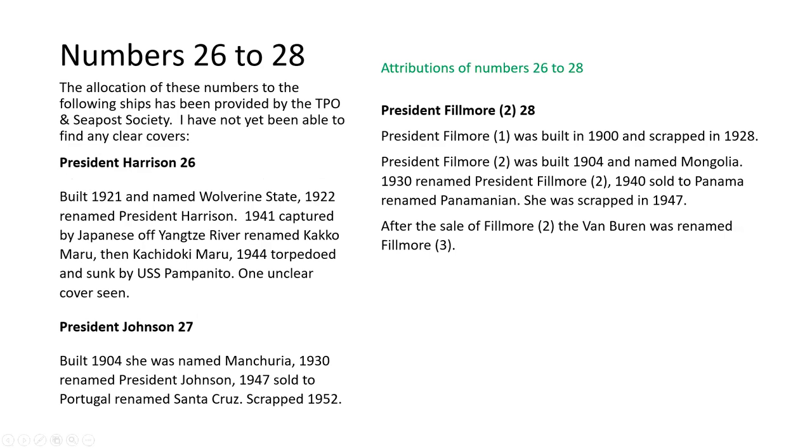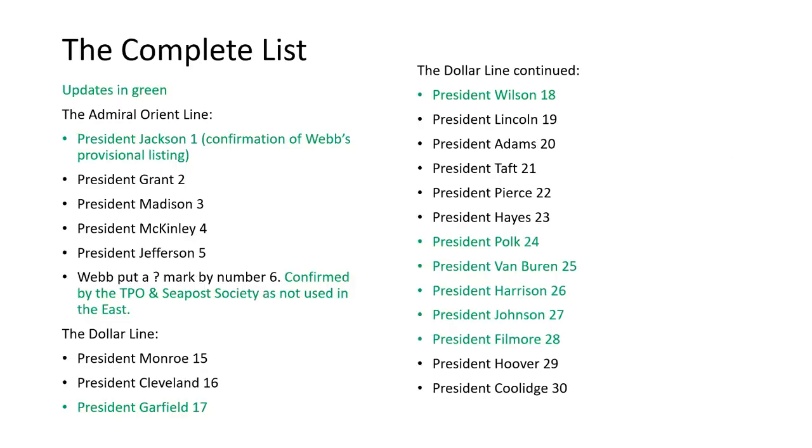Numbers 26 to 28, I don't have any images of. But the TPO and Sea Post Society have confirmed they were the President Harrison, President Johnson, and President Fillmore, respectively. I've only just started collecting these. So these are three gaps, but I do have the attribution numbers from the TPO and Sea Post Society. So here you have the updated list with the completion of those numbers in green, that Webb didn't have or had question marks against. If anyone has any of these, particularly with Hong Kong stamps, I'd be very interested in seeing pictures of them.